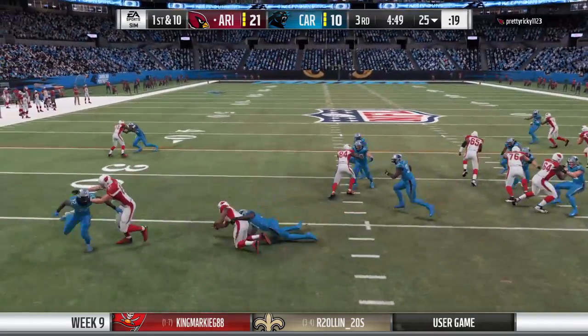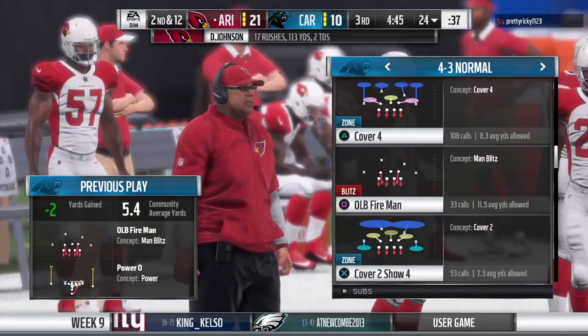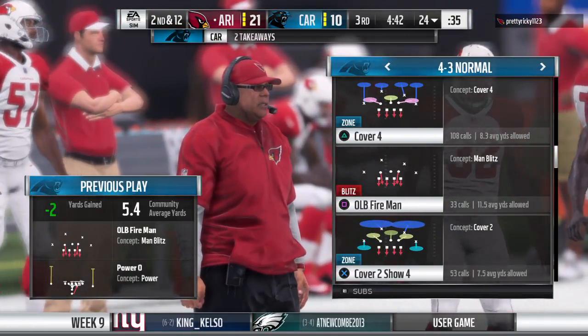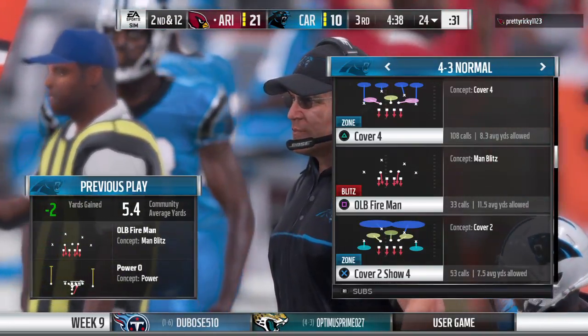And they'll start the drive on the ground with Johnson. And maybe a measure of revenge there. He's had his way in this one, but this time they get him behind the line. Call it a loss of 2 on the play, and it'll be 2nd and 12.